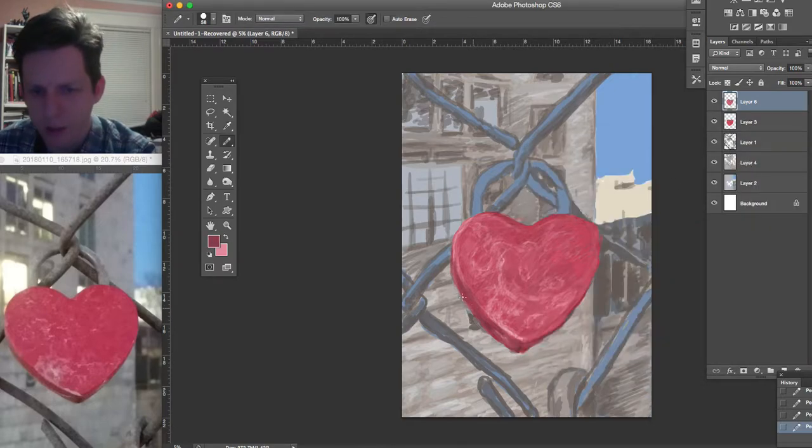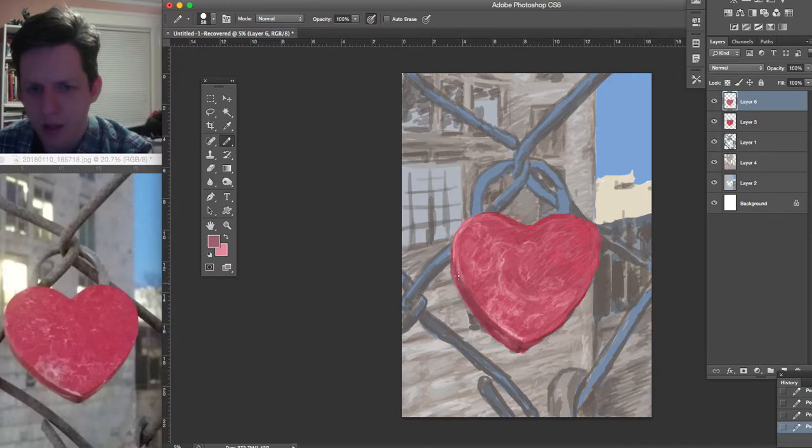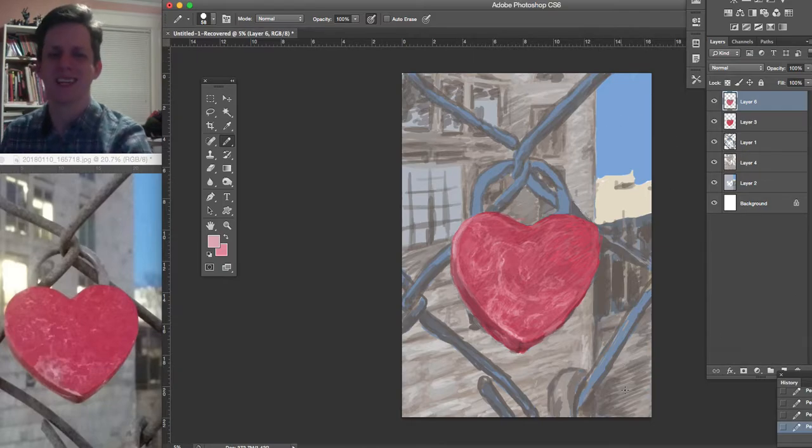Bit darker, going up here, and then veer out, make it lighter, gradually working my way up. Closer. There.